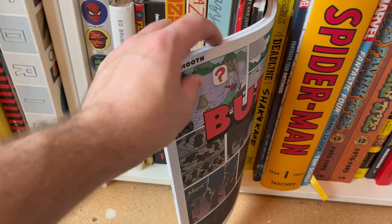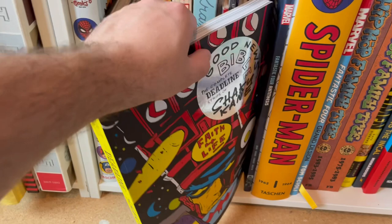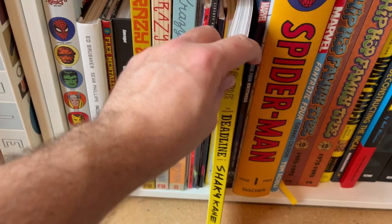Number 2 would finish in my top 10 of 2021 in that video that I did. And then Shaky Kane, the aforementioned. You can see all the Kirby aesthetic on that cover. This is the Good News Bible. This includes all the strips that Shaky Kane did for Deadline Magazine, and it's collected in this thick trade paperback.